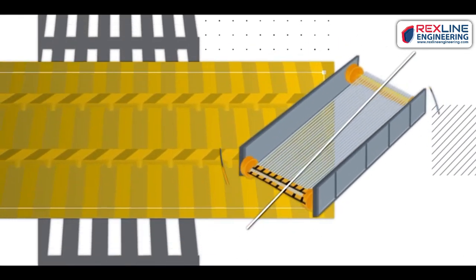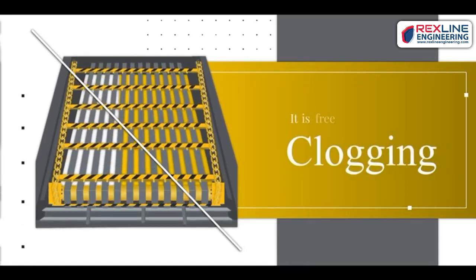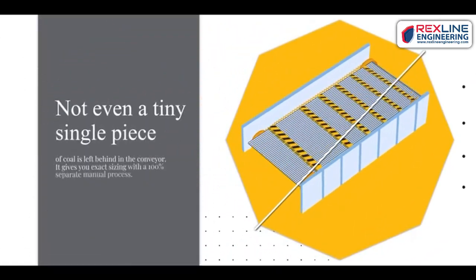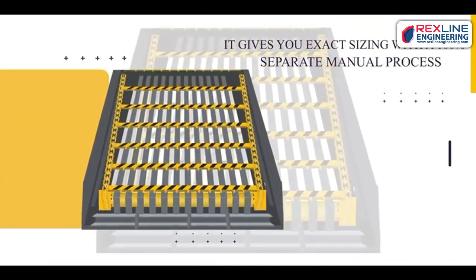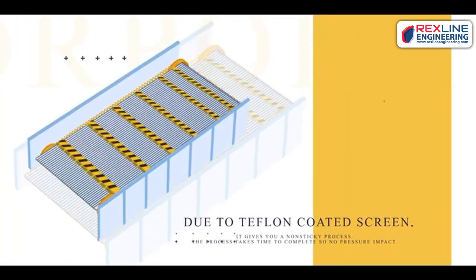Screening conveyor gives you a no-worry solution to all your problems. It is free from clogging. Not even a tiny single piece of coal is left behind in the conveyor. It gives you exact sizing with a 100% separate manual process. Due to the Teflon-coated screen, it gives you a non-sticky process.